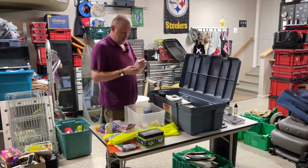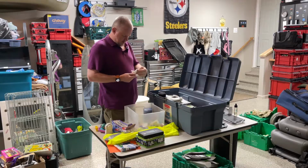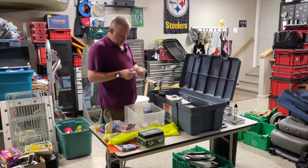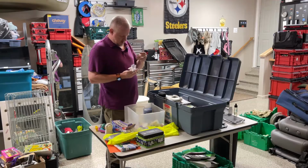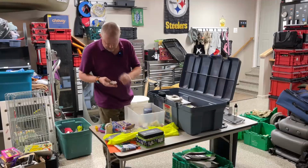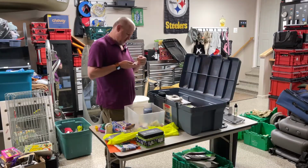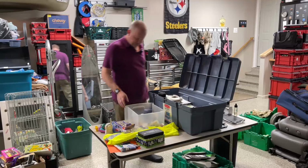Ah, look at that. More money. A little cross in here. There's a screwdriver bit in here with the money. Another couple of screwdriver bits. Oh, there's some foreign money in here, but it's mostly pennies, another 10 or so.